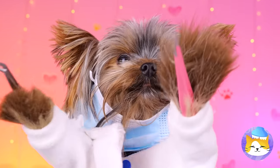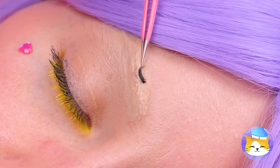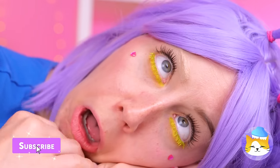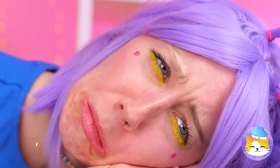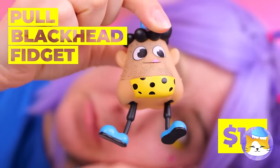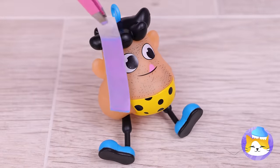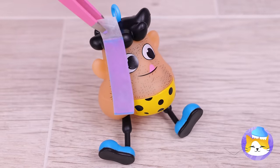I've heard of dog groomers, but not like this. Oh no, you took off the whole eyebrow. It's okay, this toy has plenty of hair to share. He just keeps it in his blackheads. Good. It should be more than enough.